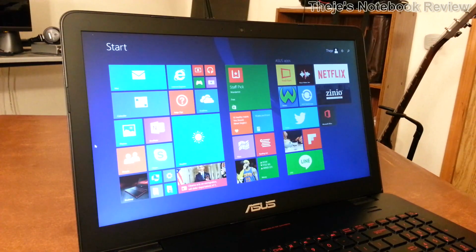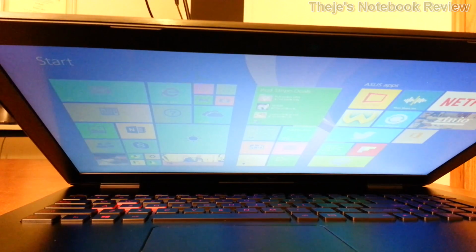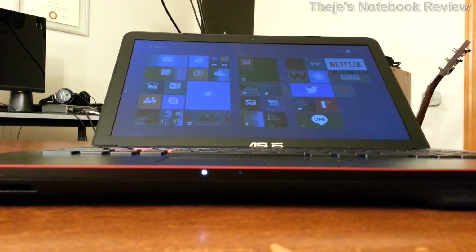The 1080p display on the Asus GL551 is just that, a 1080p display. It has narrow viewing angles and doesn't get extra bright or dim. The hinges don't even allow it to tilt back very far, but at least it's matte.